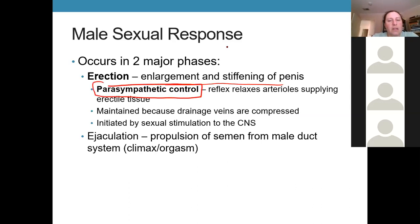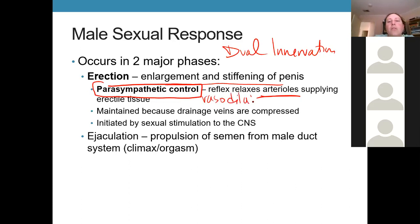Remember that I mentioned how most of the time the autonomic nervous system is in opposition, and this is one of those rare examples of dual innervation where they both help to do the same thing. So parasympathetic control for erection, because we relax the arterioles supplying the erectile tissue, that causes vasodilation. So we increase blood flow into the erectile tissues, and then the increased blood flow actually compresses the veins that would normally drain the tissue, and that's how we get that vasocongestion. So when we fill it with enough blood and we have those fibrous connective tissue capsules around them, basically, now we get this rigidity.